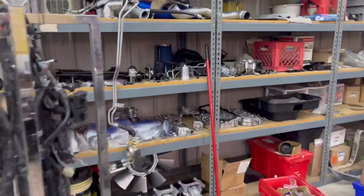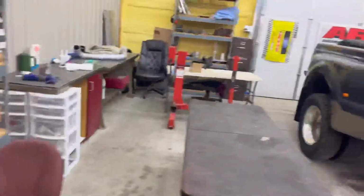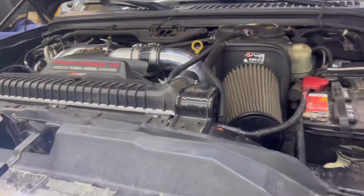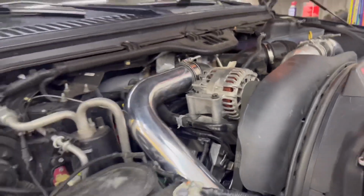And we got all the parts over here, which, I mean, they look good. Yeah. Engine assembly's just waiting. This is the Clean Cut 6.0 build. It's been released to the customer. I think it has 2,500 mile break-in done to it right now.